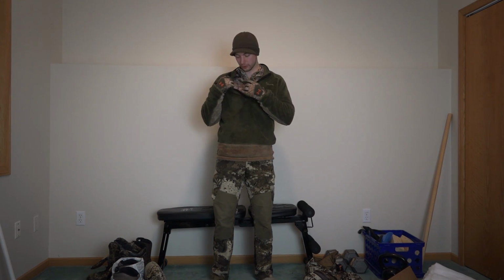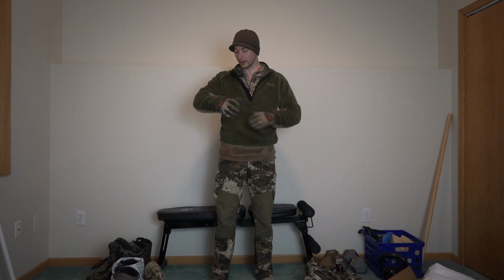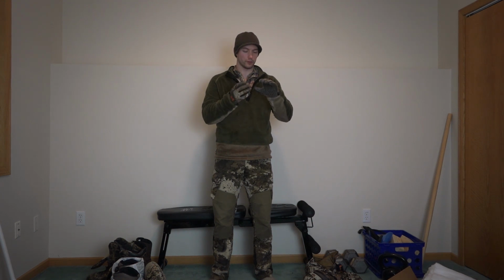What I'm wearing on the top is essentially 3 layers. I have 2 mid-weight merino garments. I have a First Lite Chama and also a Cabela's. They're both quarter zip, both in that 230 gram weight. And then I have the Cabela's Stand Hunter Fleece, which is a half zip, really high pile, heavy fleece. I have a couple pair of old Under Armour gloves that are essentially PrimaLoft insulated.